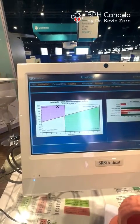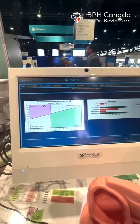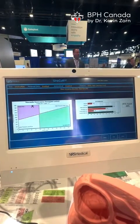So these are some of the really cool metrics that can help us get patients into care earlier and make sure that they don't fall into retention, with earlier access to patient care and better outcomes.